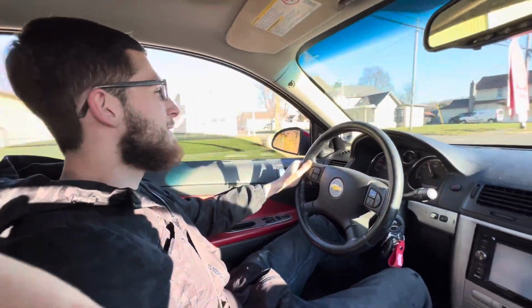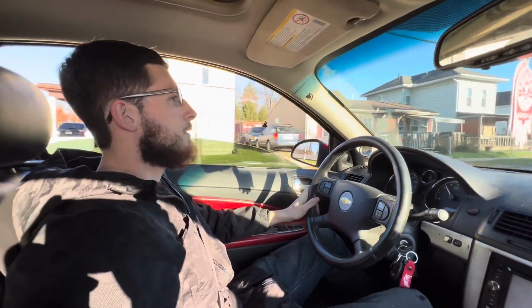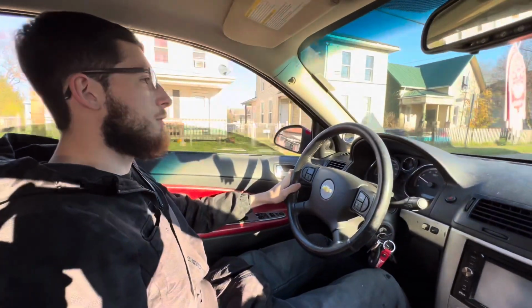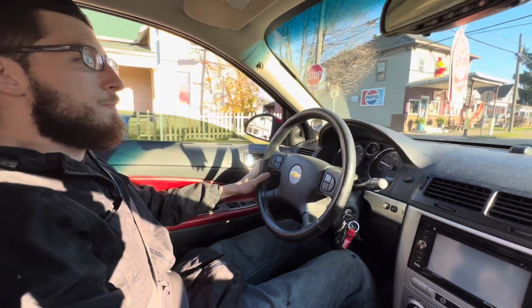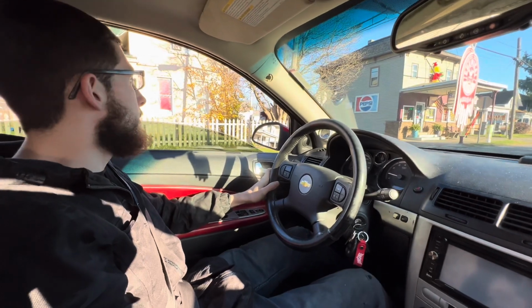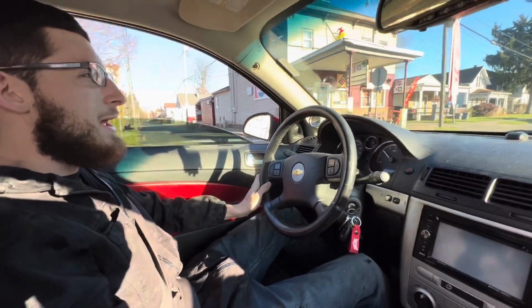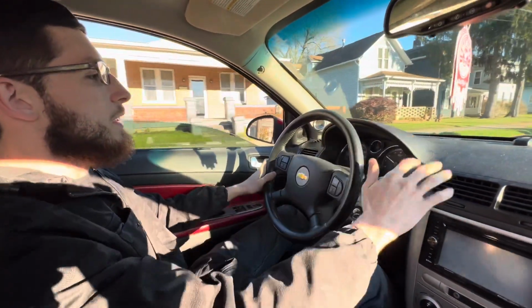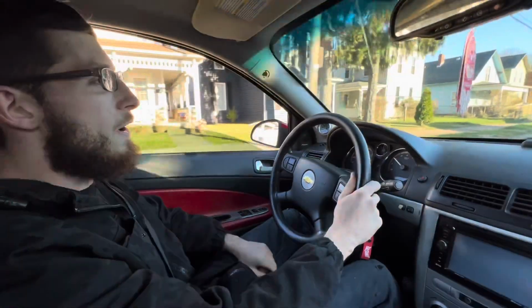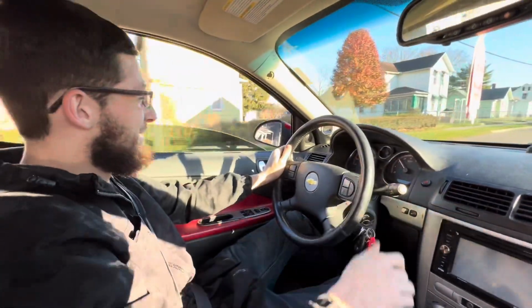Never gets old. So she drives pretty smooth, and she makes cool noises. I'm gonna take her on a little drive for you guys and show you what she's about. As far as comfortability goes in this car, I'm kind of half and half on it. So the gauge and steering wheel setup is fine, but the seats are ass. I'm not gonna lie, the seats are terrible.